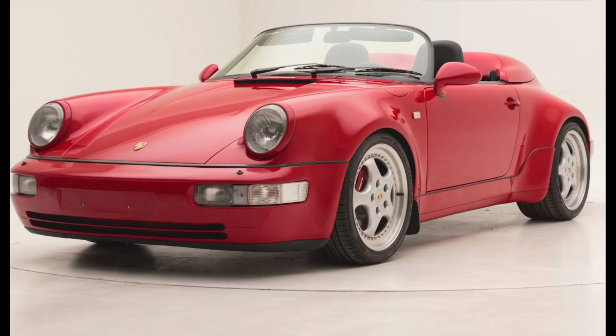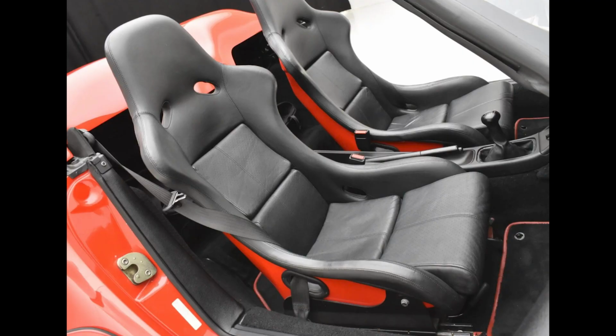Another Rest of World car, this a Guards Red 1993 911 widebody speedster with 84,000 kilometers sold for $230,000. Apparently Porsche built 15 Werks Turbo Look speedsters, of which this car is not. It was delivered as a narrow-body speedster and converted to a wide-body. Still nice and interesting. Well sold.